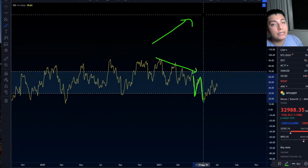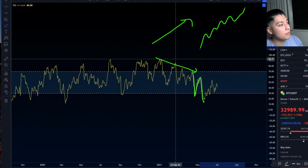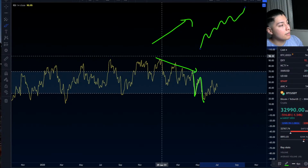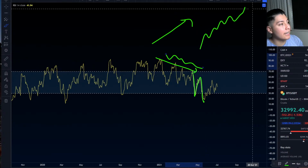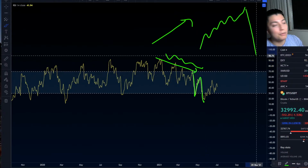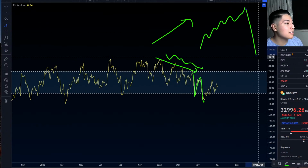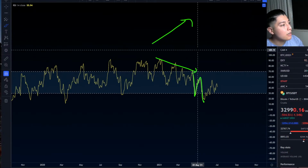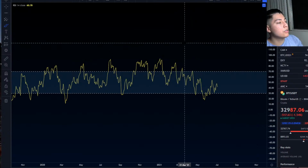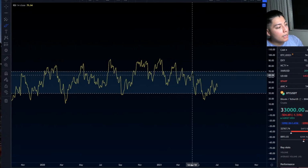So whenever we see bearish divergence, the price is going up, we're making new highs, but the momentum and the strength of the price is going down and down and down, meaning that we're going to get a huge drop in the price. And we saw that. We saw it go from 64,000 all the way down to 30,000, and now we've just been consolidating. So that was one huge red flag that we were seeing all throughout March, April.